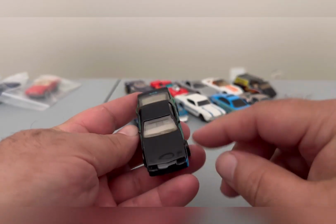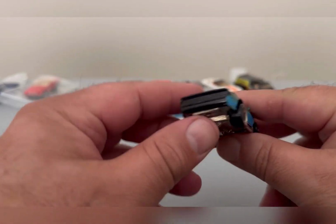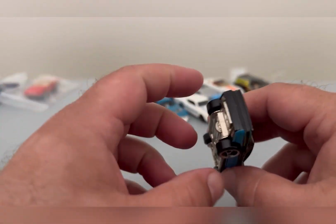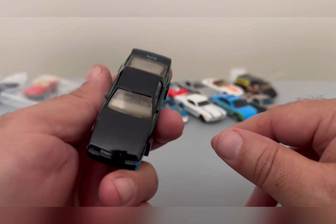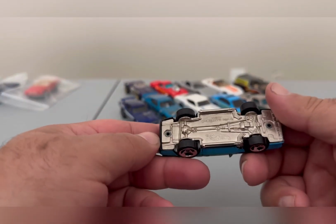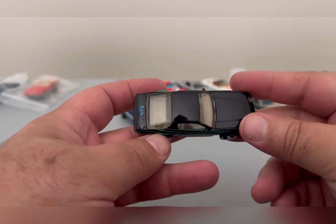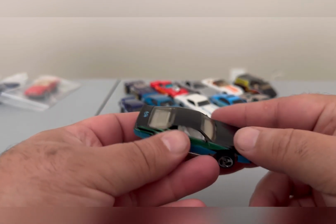I do like it when it doesn't have the blower sticking out, because I just feel like the wheels on the back are not the right size for that. I mean, they are bigger, don't get me wrong, but they need to be wider, like slicks, in my opinion. But not all cars are like that. Most of the time, they just had some tires like that. But yeah, it's very good shape. I'm happy to get this to add to the collection.